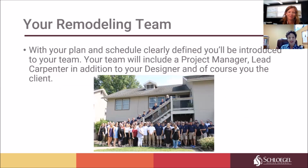Every project would have a team that includes a project manager, the lead carpenter, and of course your designer. And of course, the major part of the team is the client. We all work together to guarantee a successful project.